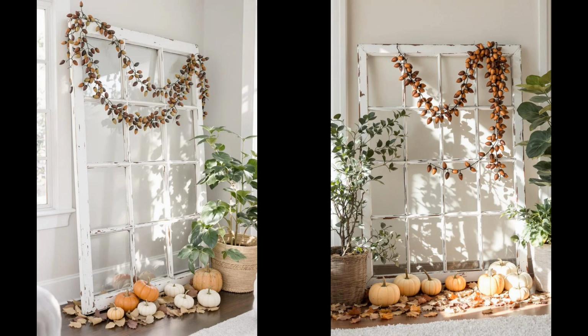However, acorn garlands can shed or attract critters if left untreated. Consider sealing the acorns or using faux versions for less mess. Still, the blend of natural materials and antique frames sparks conversation and nostalgia. Who knew such simple elements could feel so inviting?